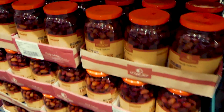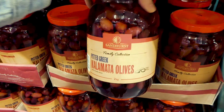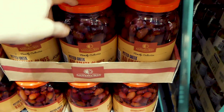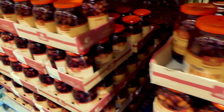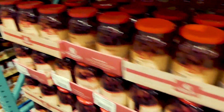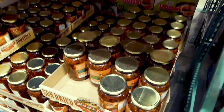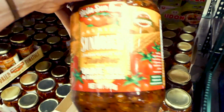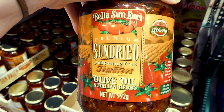And then there's the pitted Greek Kalamata olives. These are 2 kilos for $13. Again, really good, and you can make like a Greek salad without like orzo or rice or anything, and those are really yummy in those. My middle one actually loves olives, like absolutely loves them, just like my mom and myself, and she could eat like a whole jar. It's pretty crazy. She just wants to eat them and eat them and eat them.